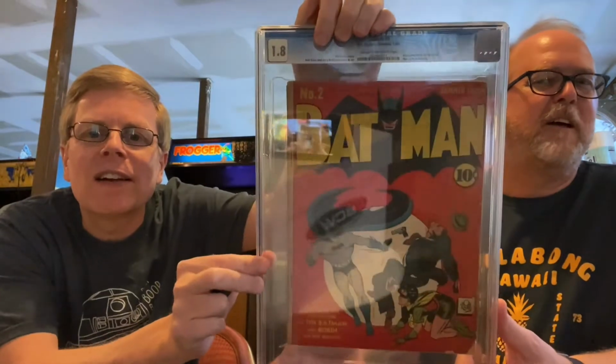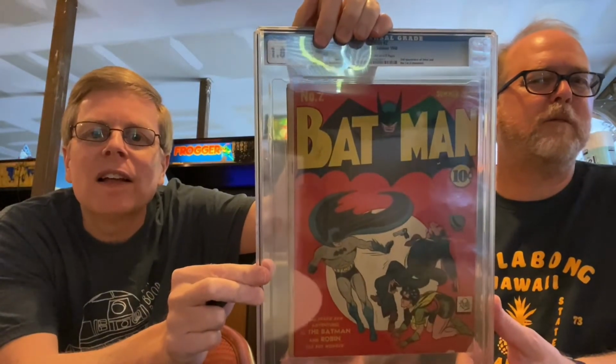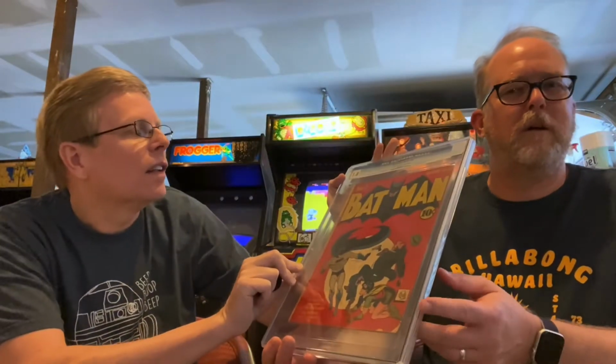Well, we don't have the first appearance of the Joker and Catwoman because that's Batman #1, but the second appearance, Batman #2, the Joker and the Cat, who was basically Catwoman. They called her the Cat in this issue. So no #1, but this is close enough. Low grade, a little glare on there. 1940, I believe. It's a 1.8, but it's still a cool book.